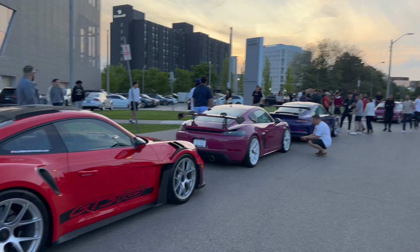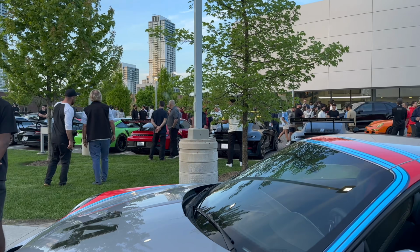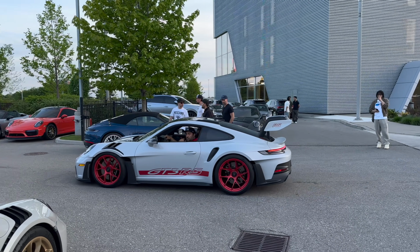This is crazy. This is probably the most packed PTN I've ever seen. Another GT3, a GT3 Touring. They're literally everywhere. Two GT3 RSs right here. Absolutely wild for a PTN show. The amount of RS cars here is absolutely insane. That is a solid spec with the red wheels.